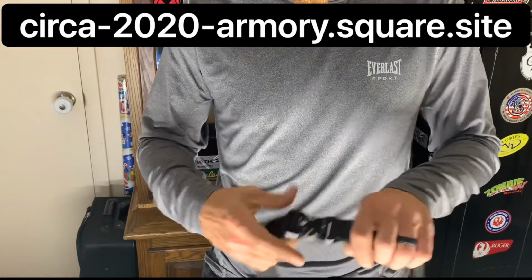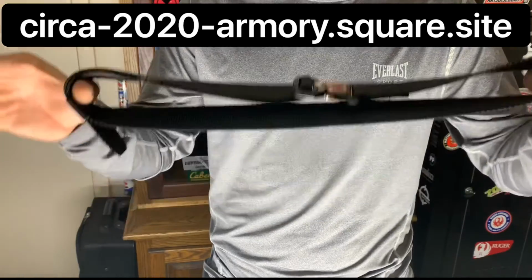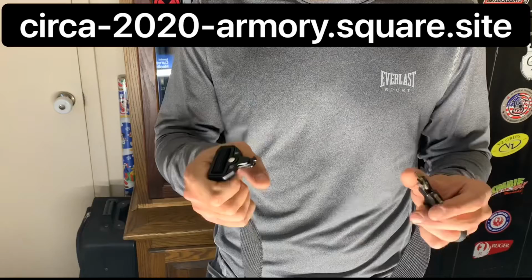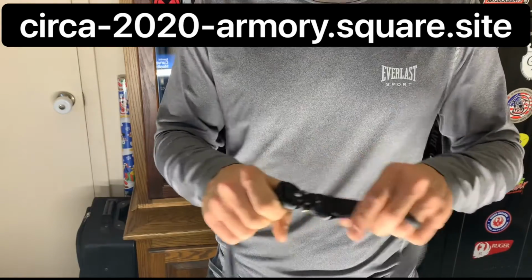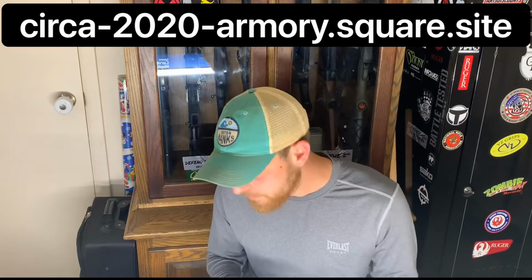Really nice Utilitech man belt, guys. That's a steal. Other belts like this are twice as much as what we sell them for. Get them while you can. I don't have a ton of these in stock right now. We will be getting more. I had to take what I can get because of COVID right now.